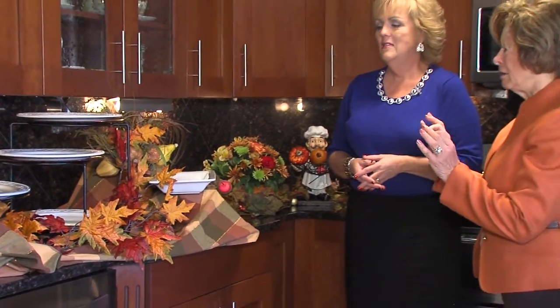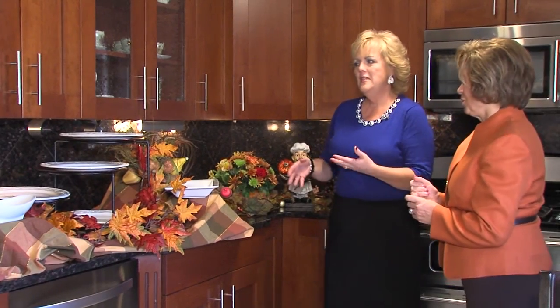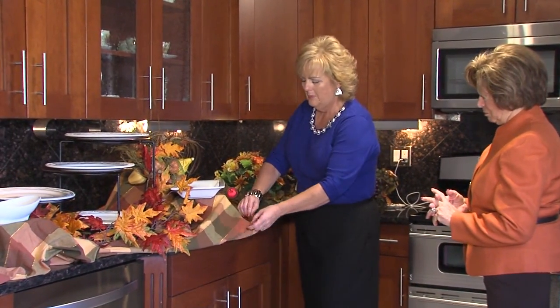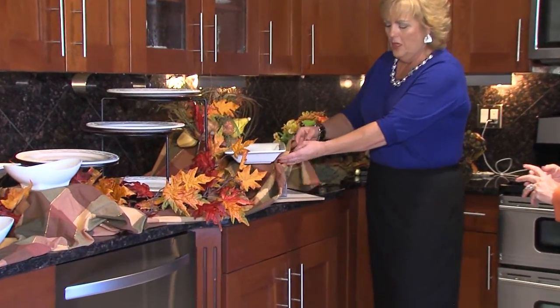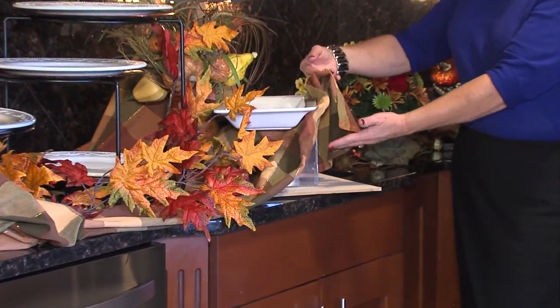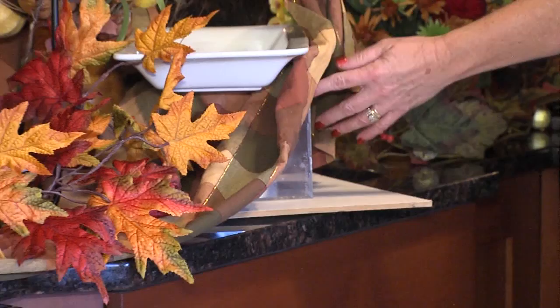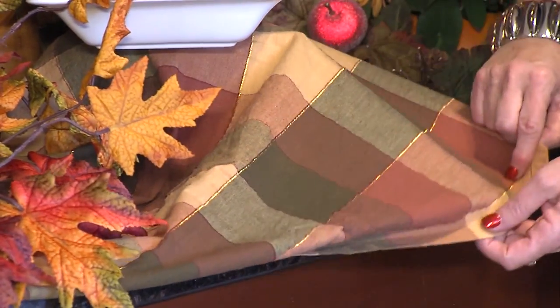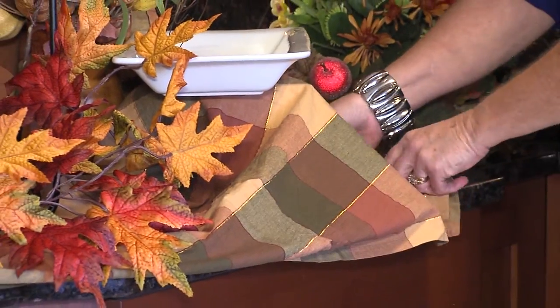You're really getting the most out of the small space with the highs and lows and the different levels. And for this particular party, I only used half the sink. But what I did is I put a piece of plywood over the opening of the sink, again with my lifts. I've always talked about my lifts. It was just a Lucite box and a piece of plywood, covered it, and put on a serving dish.